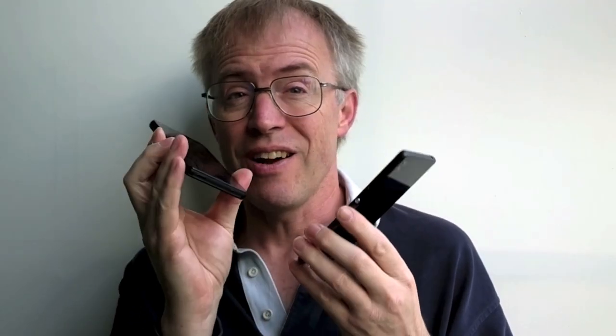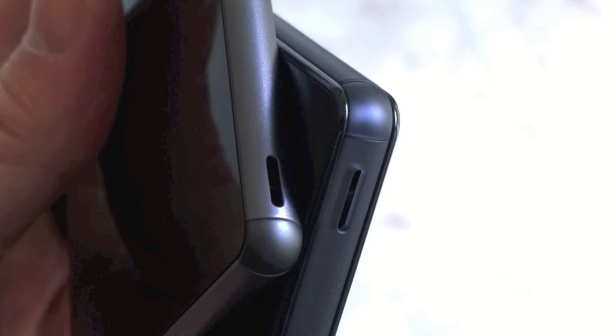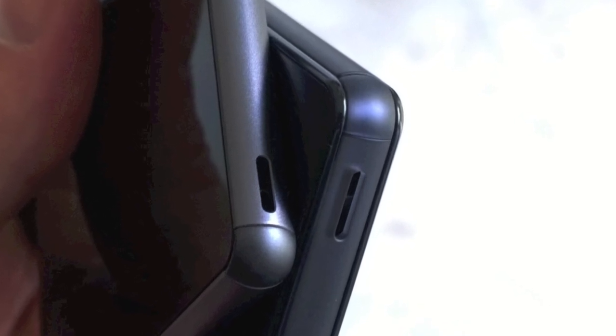There are lanyard eyelets towards the bottom of both devices, though actually feeding a lanyard loop through is a bit fiddly. Both devices feature front-mounted stereo speakers. They're decently loud, but not quite up to the quality of HTC's best.